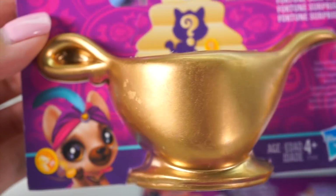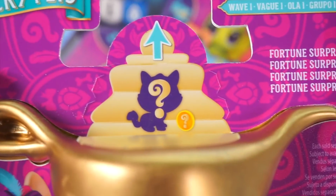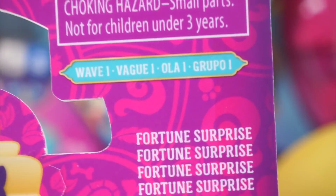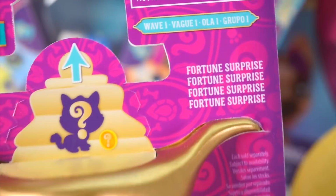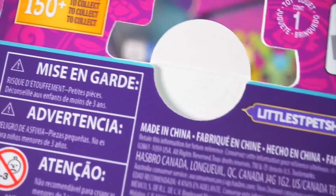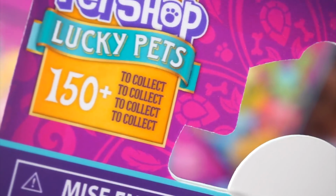We also have this here. Oh my dog, this looks so gorgeous. Look at that cute LPS over here on the corner. Oh my dog, full of surprises. This is the fortune surprise, and I believe this is the wave 1. Oh my dog, let's take a look at the back and see what's cool. So on the back, oh my dog, there are 150 to collect. That's a ton of pets.